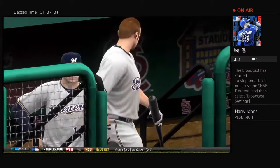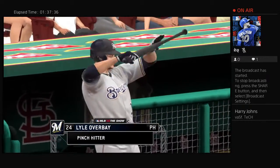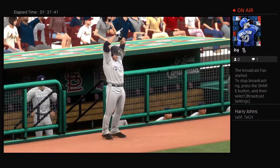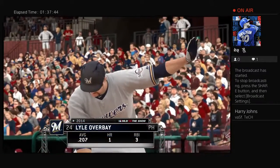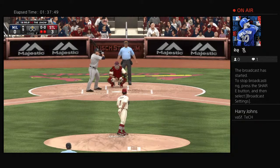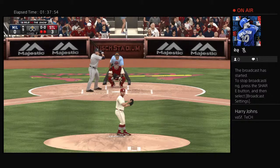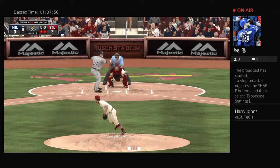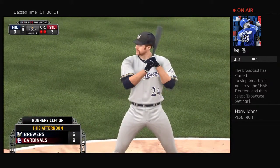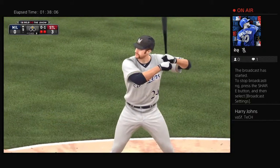Lyle Overbay will get the call here as he'll hit for the pitcher. Number 24, Lyle Overbay. Now here's the first pitch. First pitch is a slow knuckleball in there, 0-1. Runners left in scoring position, one of the big keys to this ball game so far.